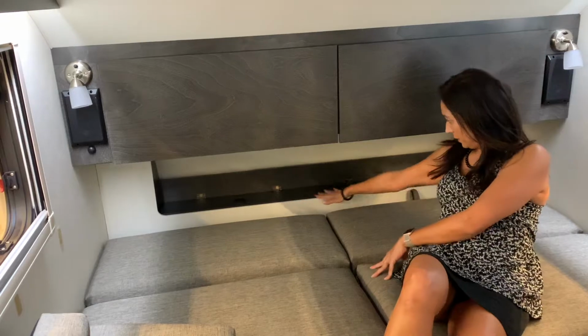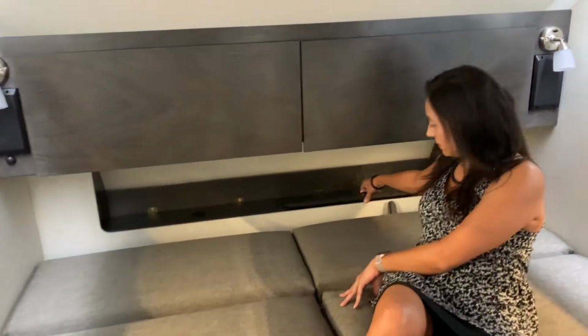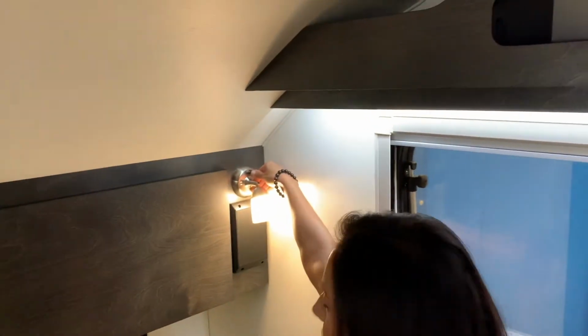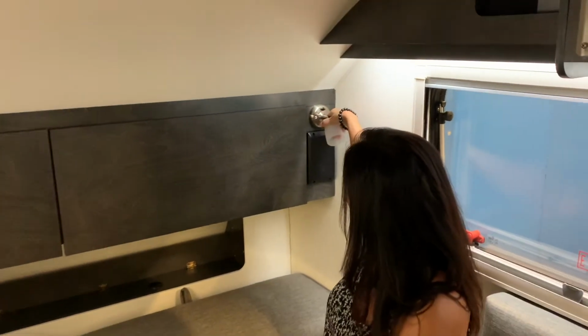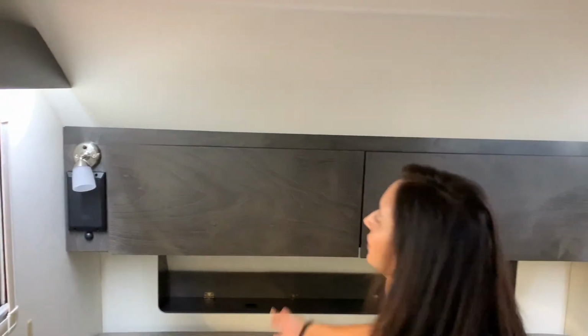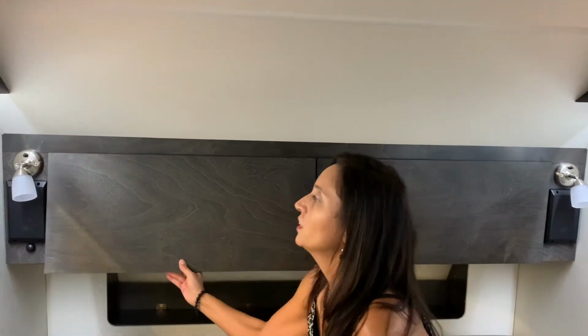So when you're laying in bed, you've got this nice shelf area and some nice storage. And it's pretty long. You can get a lot of stuff in there, and there's one on each side. There's 110 outlets right beside it. And on this side, there's the 12 volt and 2 USB ports. Each side also has a push light, and you can actually adjust them. And there's speakers right underneath. There's also, these are latched, so they're nice and secure.